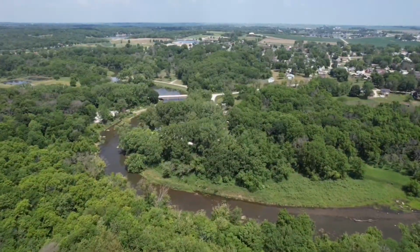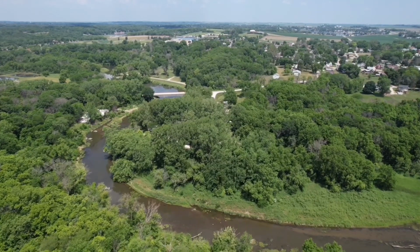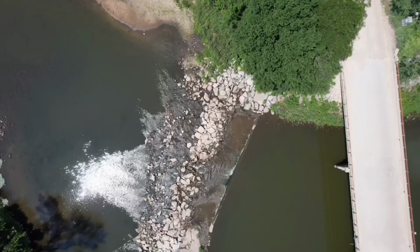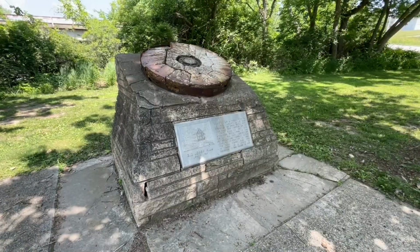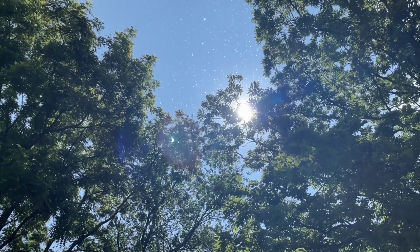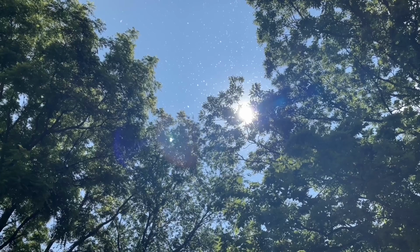Next time you find yourself looking to get out and enjoy Iowa's public lands, consider a stop at Lenon Mill Park. A truly stunning representation of Iowa's natural beauty and a testament to the necessity of maintaining opportunities to get outdoors for all Iowans, Lenon Mill shines, a must-visit for all people hoping to see Iowa slowly.